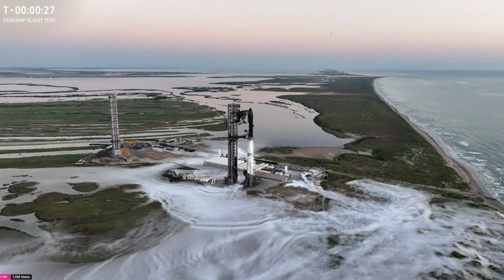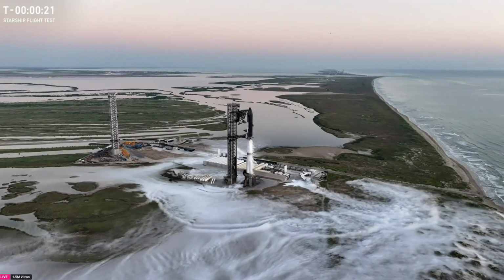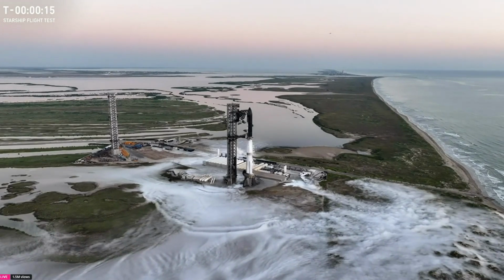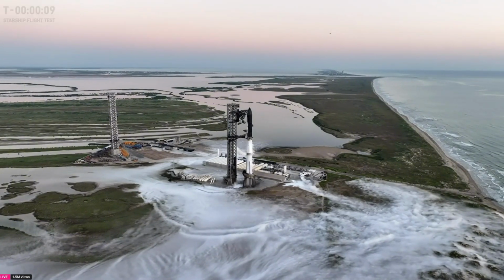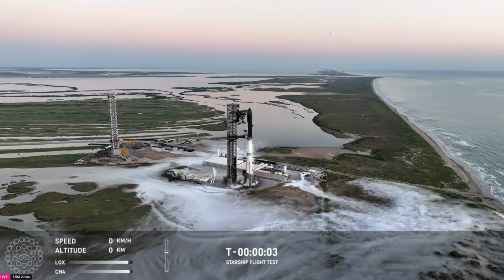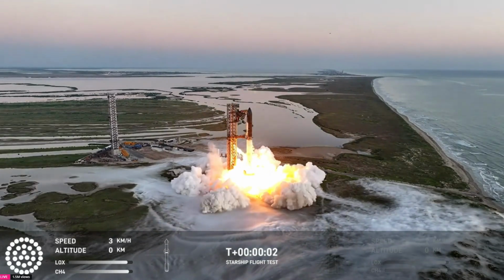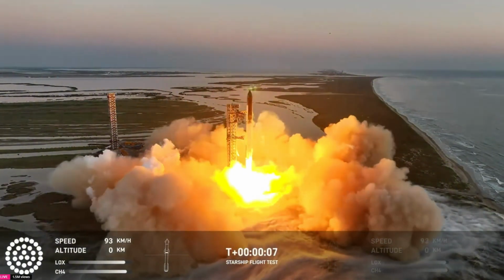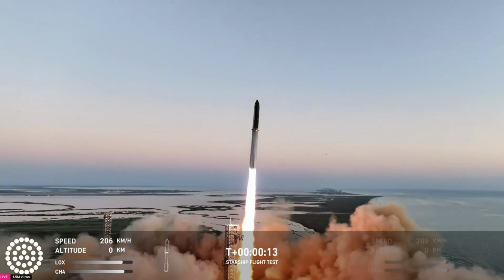Flight directors go for launch. Best words you could possibly hear, 20 seconds away from liftoff. T-minus 5, 4, 3, 2, 1. We have liftoff. Vehicles pitching downrange.